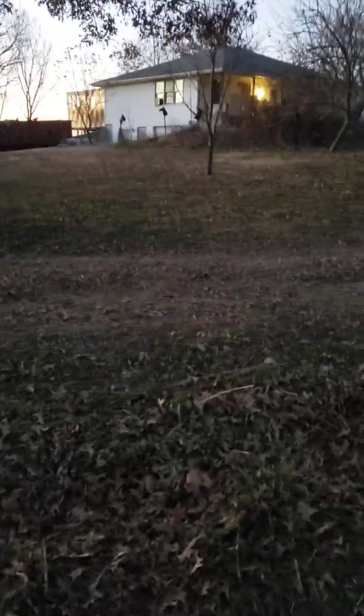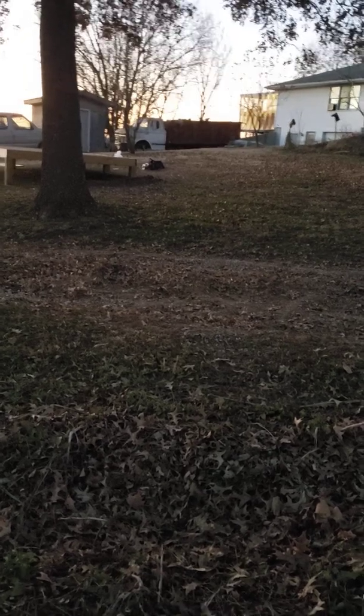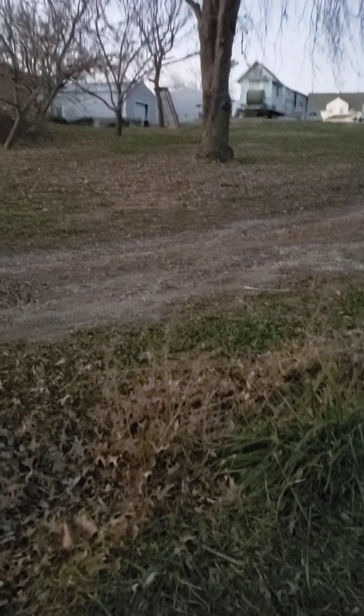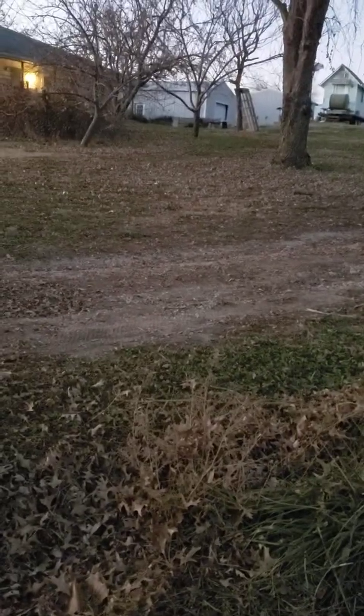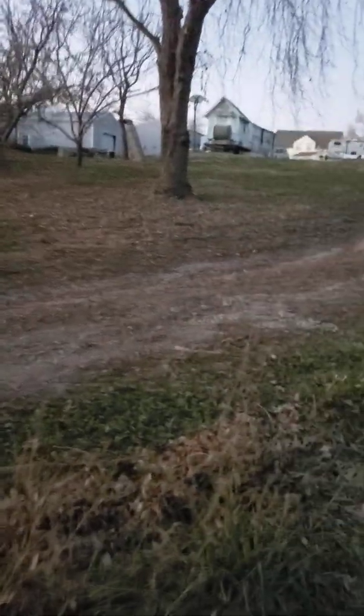Oh, and now you can see better the greenhouse on the back of the house that I was trying to show earlier. And the two garages that are next to the house, those metal buildings, and the tiny house, as I call it.